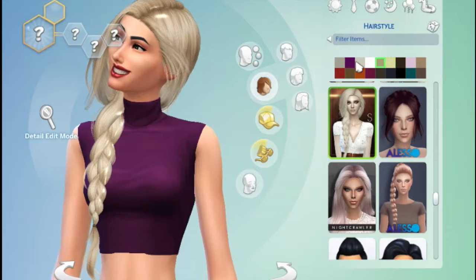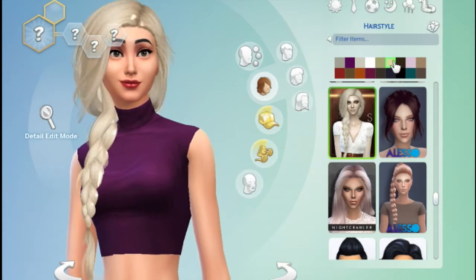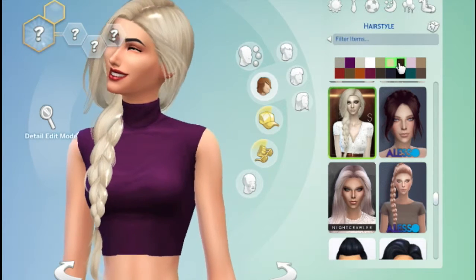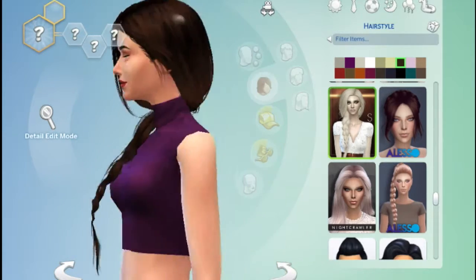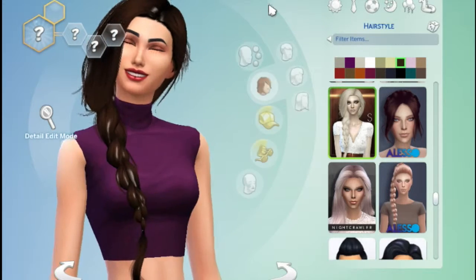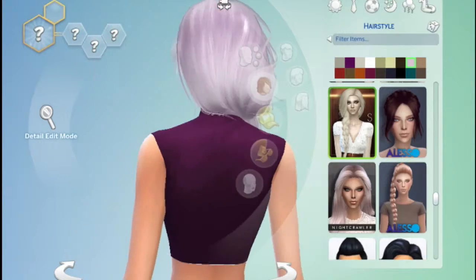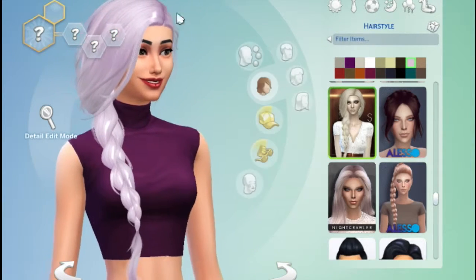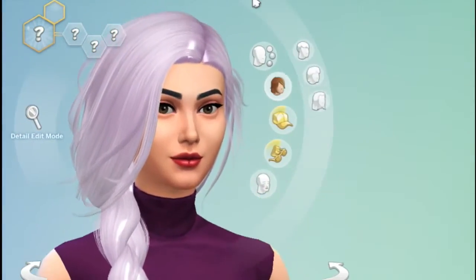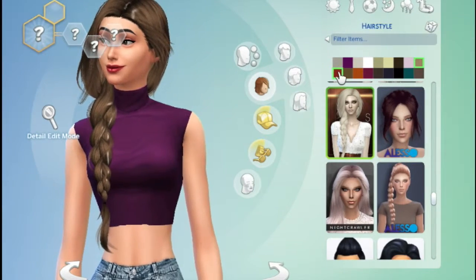And we have this one, which is really nice. And then we have this one, which is just a bit lighter, basically the same thing but a bit lighter. Then we have black. Oh no, that's not black. That's a really dark brown. That's really pretty. I didn't see that colour before. Oh my goodness, look at that! That is beautiful! Look at this colour! That's a beautiful colour.